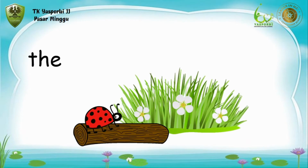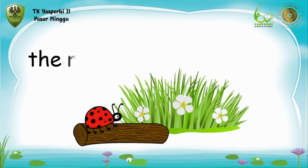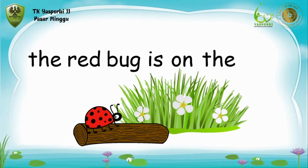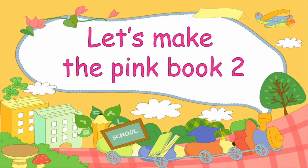The red bug is on the log. Okay, let's make the pink book too.